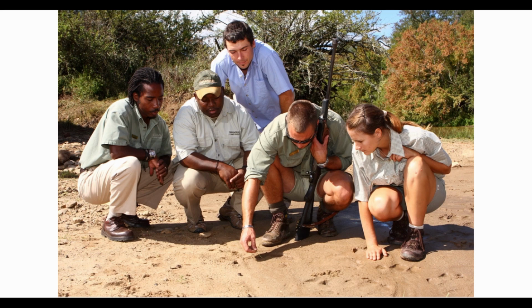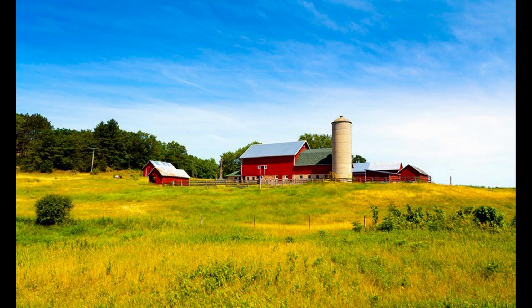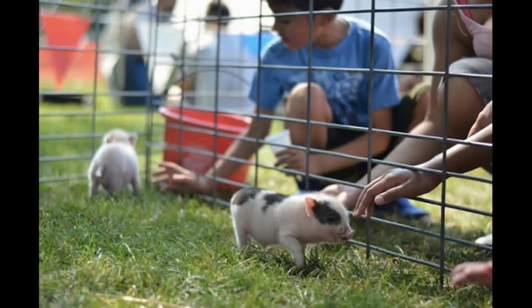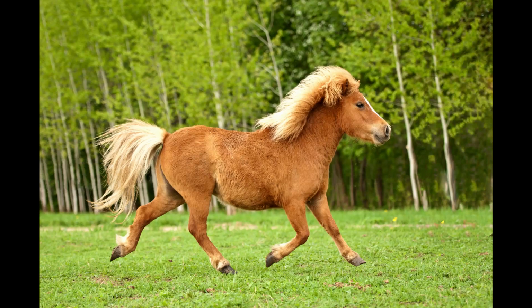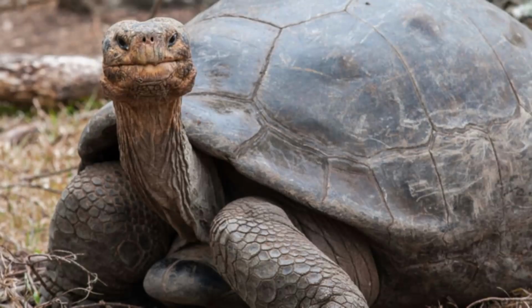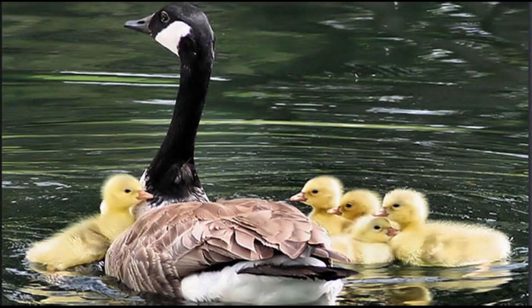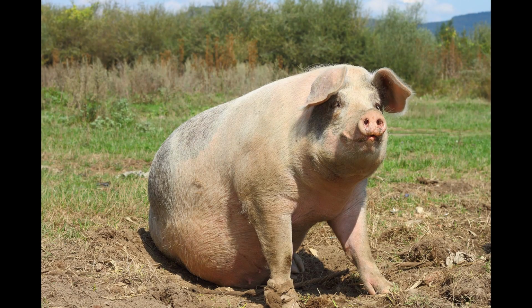There are also petting zoos, where you can see some domesticated animals up close. If you don't live on a farm or know someone who does, you can visit these petting zoos. Some animals found in a petting zoo could be horses, ponies, sheep, goats, tortoises, rabbits, guinea pigs, chickens, ducks and geese, and maybe even a pot-bellied pig.